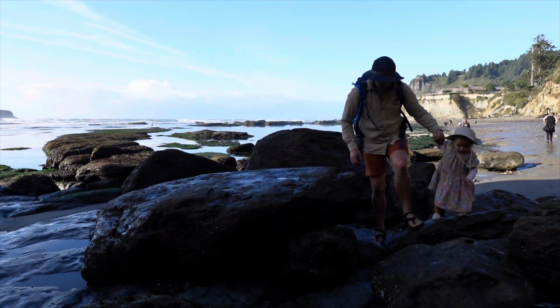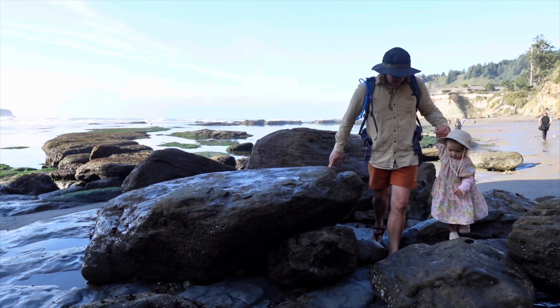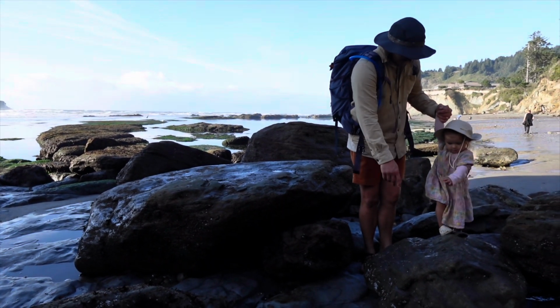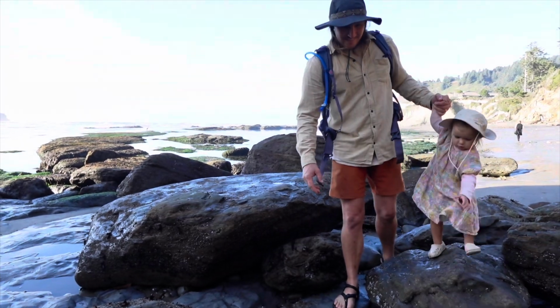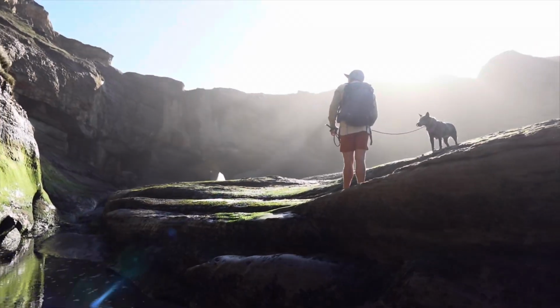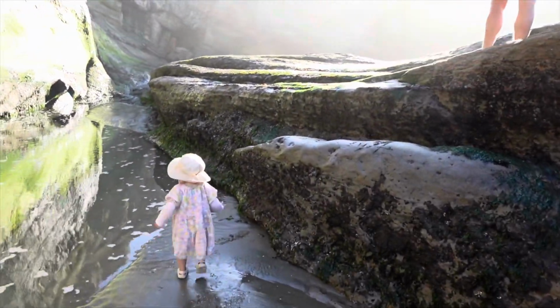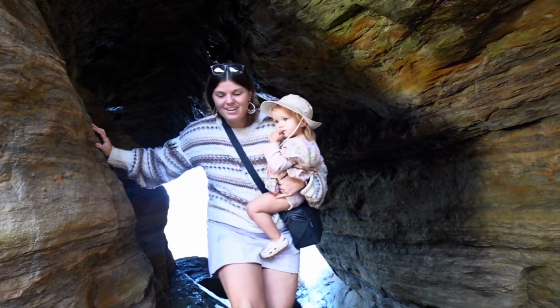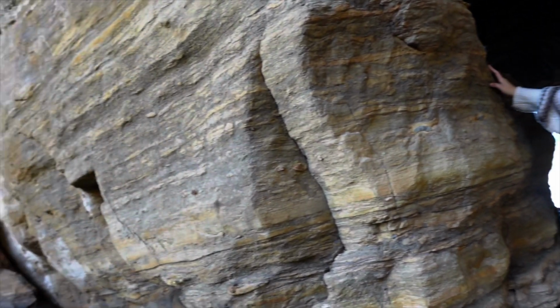Today, you can view the punch bowl from the top or the bottom. However, if you go to the bottom of the bowl, you'll need to be aware of the tide times. The best time to go would be an hour before low tide, which gives you 2 hours to explore before needing to head back. To get to the bottom, you need to access the beach and climb across some very slippery rocks and tide pools, but it is well worth it.